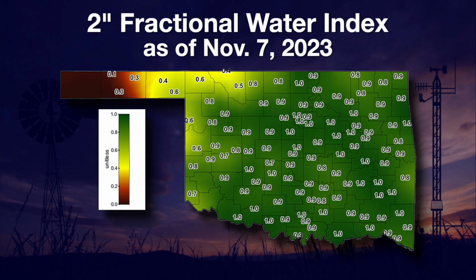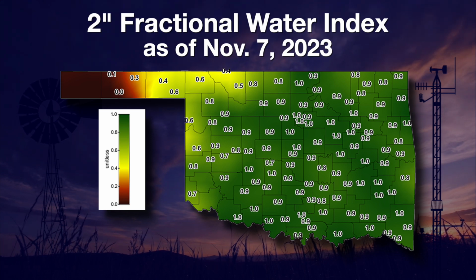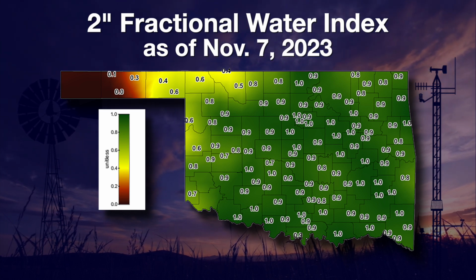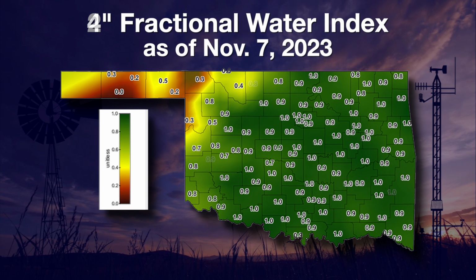Our fractional water index maps quickly give us a picture of the state's soil moisture reserves. At the shallowest depth of 2 inches under a sod cover, we see most of the state with a green 0.9 or even 1s, indicating good moisture levels. However, in the far west, soils are much drier, going all the way down to 0 at Goodwell, which is as dry as a sensor can read.